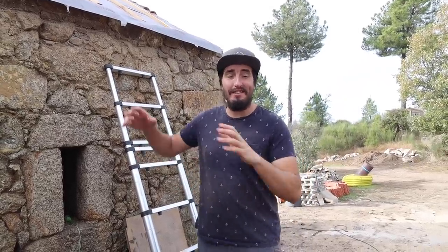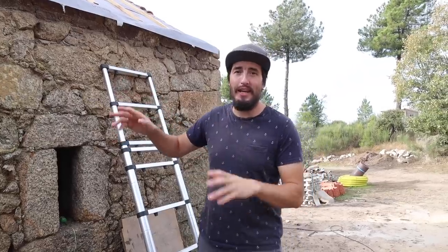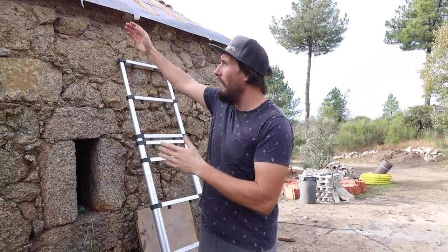Okay, so there's something that I want to address really quickly, and that is the style of the roof that we are building on our barn here in Portugal, because we've had so many comments from around the world from people telling us we're doing it completely wrong. We've even had comments from people being so confident that we're doing it wrong, saying, if you just stop now and redo it like this and overhang the rafters to here, then it will be right.